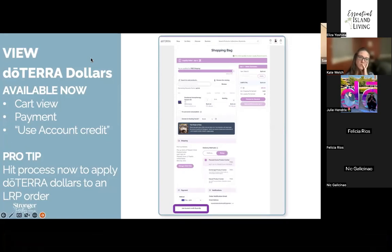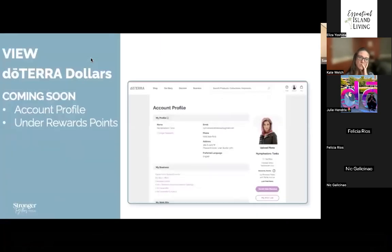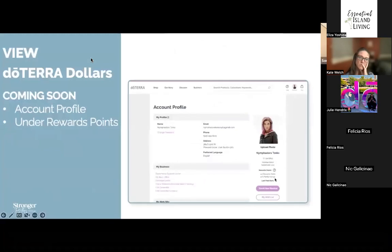Now, coming soon, we know that there is a place right now in their account profile where customers can view their LRP rewards points. And what we're planning to do, just below that area, is to add a section that will say doTERRA dollars so that they can always see how much they've earned there as well. So that is a feature that will be coming soon.